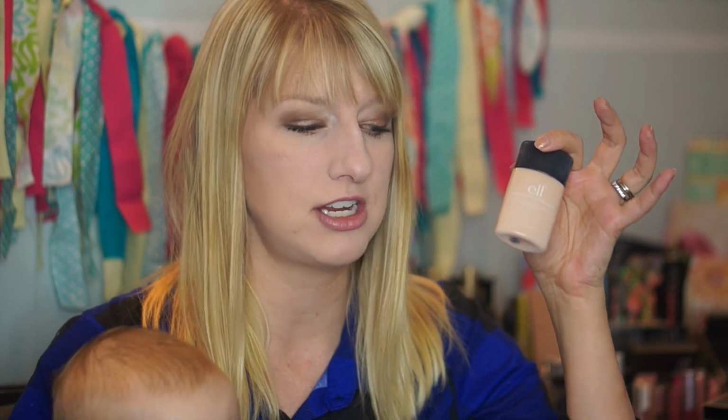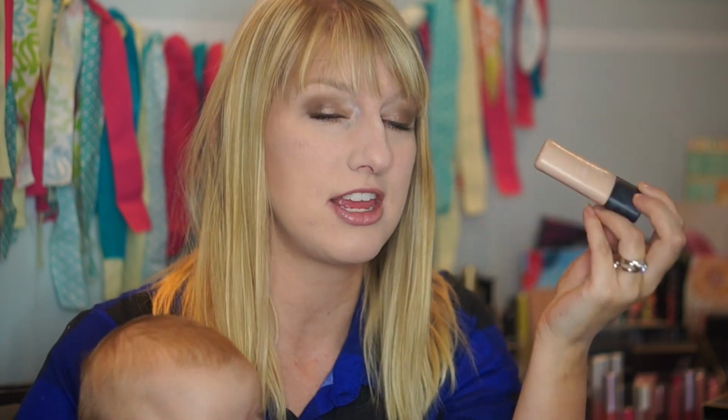The next foundation is also from e.l.f. This is the Acne Fighting Foundation. This has salicylic acid in it, so it's supposed to help combat acne as well as give you good coverage. This is a fuller coverage foundation. It's much fuller in my opinion than the Flawless Finish, and again, I really like this. I feel like it had a good look to it and I used it quite a bit.